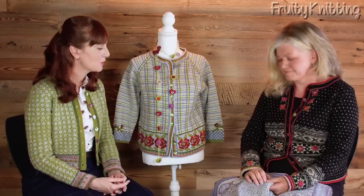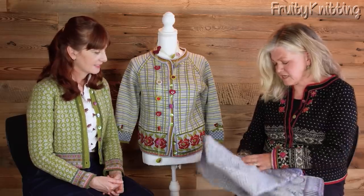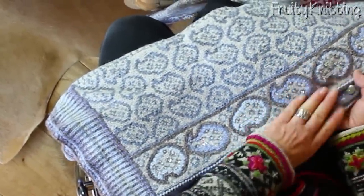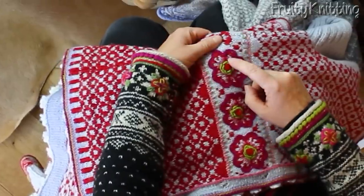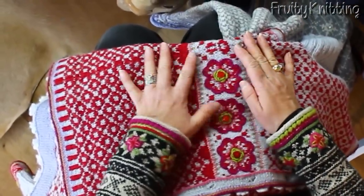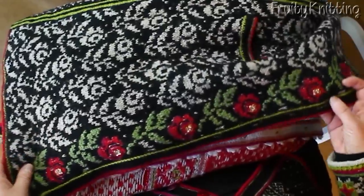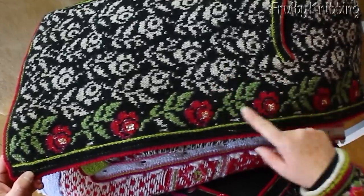Okay, so can you show us how you do that? And some examples of how you've used it. Yes. Here's one jacket. This is just knitted with two colors, and here I added duplicate stitches. So it's kind of a shadow, more or less. And on this one, I have a lot of techniques. I have duplicate stitches in here, but I have other stitches too. Here I have a good example. This jacket is knitted all around in two colors. All this you see here is duplicate stitches. So I filled in the motifs here.